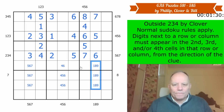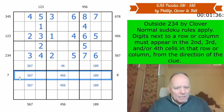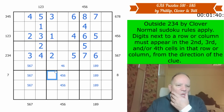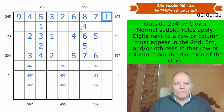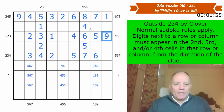So, I've used all the clues apart from the ones in this row. That's strange. So 7 is in one of those cells, but it could be there. That's a naked 9, so that's probably naked. It's not. It's 1 or 2. That's a 2 though, so that becomes 1. 8, 7, 1. That's now 9.